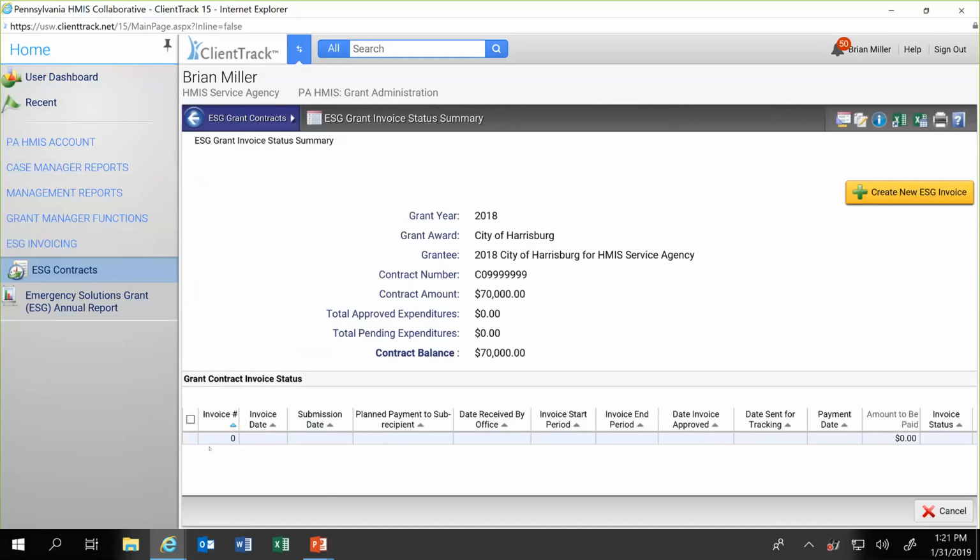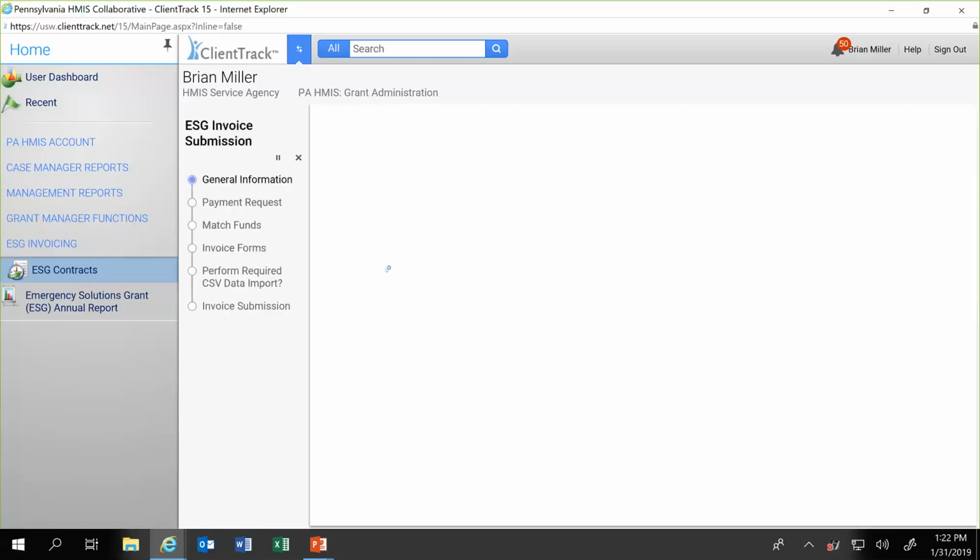And you can view old invoices as well, and we'll look at that once we create one. But up at the top, there's a Create New ESG Invoice button. Basically, clicking on that will start the process for a new invoice. And just to mention again, I know Stacey said it, we only allow one invoice to be submitted at a time. So this button will only be here if you have no current invoices that are pending. So you have to submit the invoice and get it approved before you can submit another one. So since this is our first one, we're going to go ahead and click on it.